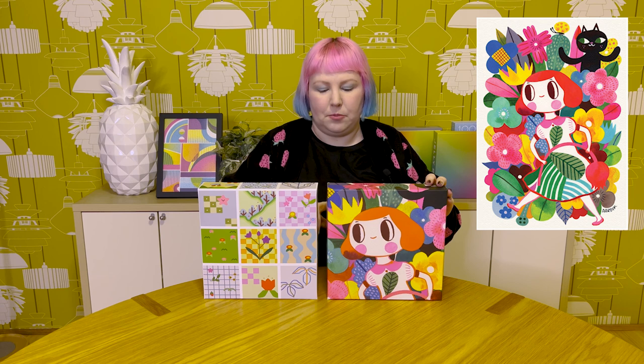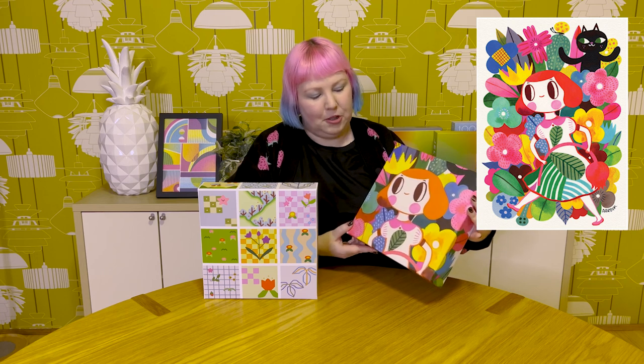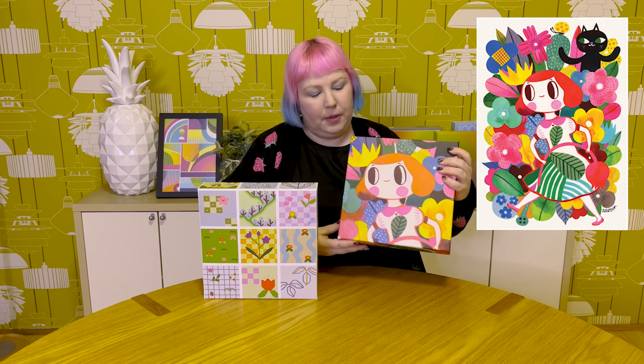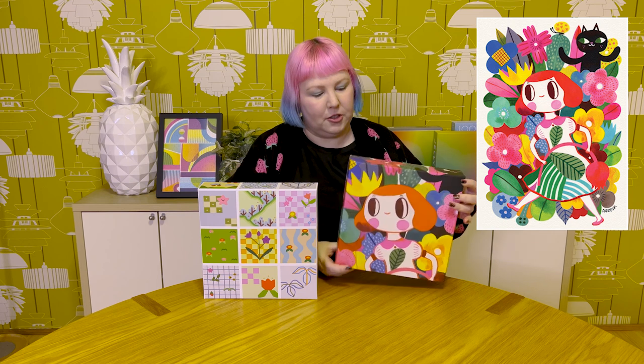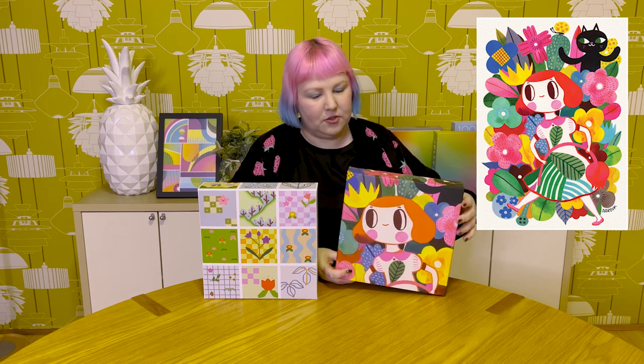So moving on to the second puzzle, this one's called Marching Spring, and it's by the artist Helen Dardik, who's also based in Canada. And as you can see, it's really vibrant and bright. Both these puzzles are definitely right up my alley. But this one, I think they're both my favorites, but I'm very much drawn to this super eye-catching bright design, that's for sure.